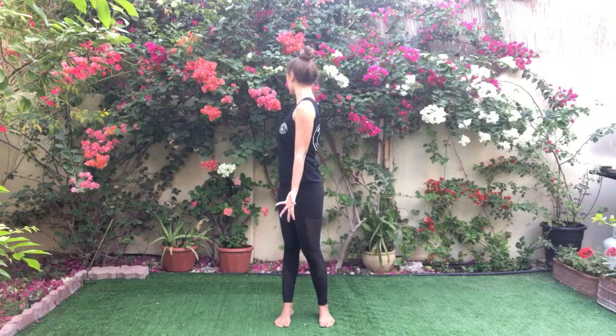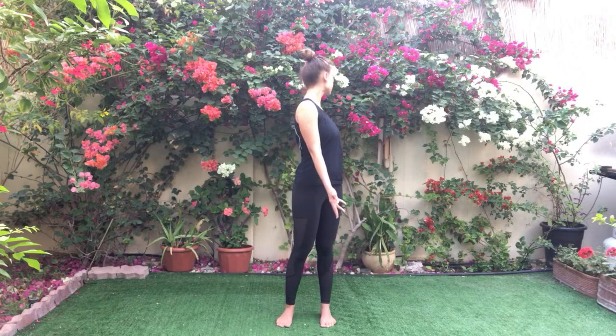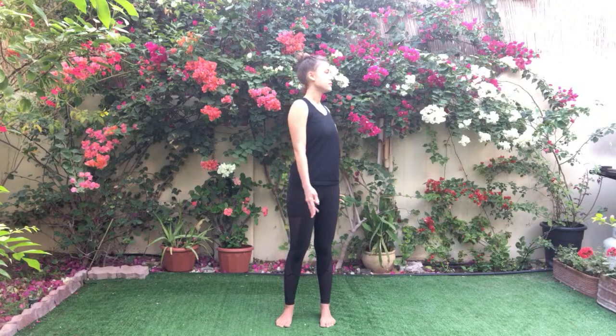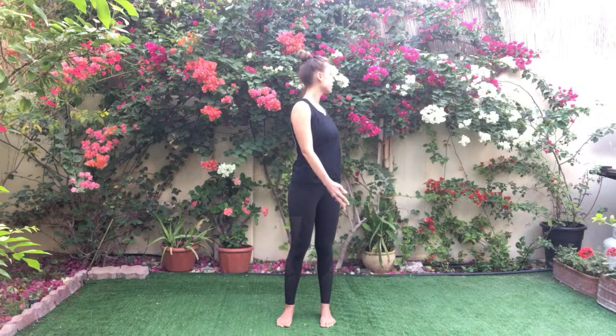And back to center. Now we're gonna twist to the side. Let's start with our right, and as we twist, we're gonna rotate our palms from the inside out. And back to center, rotating the hands in. Exhale as you twist. And inhale back to center. Exhale. And inhale. Exhale. Inhale. One more on each side.